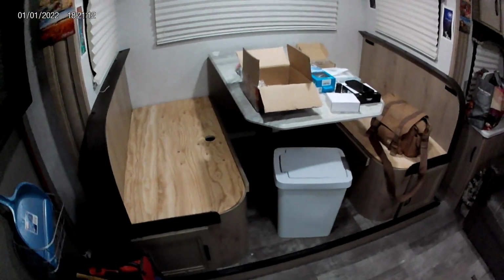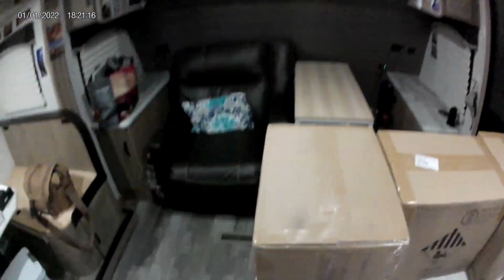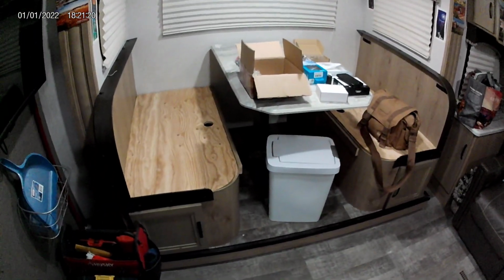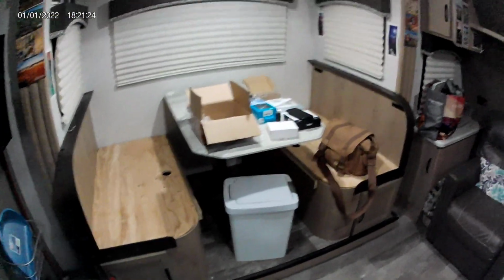And then this, we don't use it, we use it to eat, that's it. Now we're going to have a desk. So this, I am going to raise it up high enough to where we can put our fridge freezer under it.